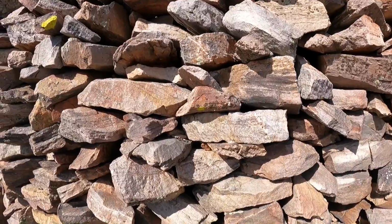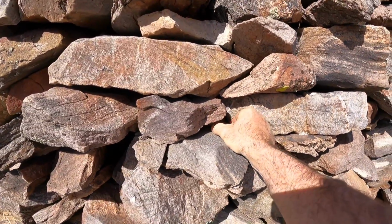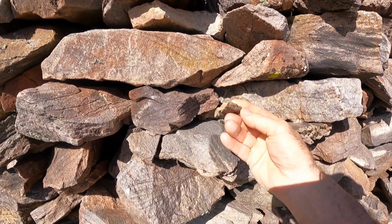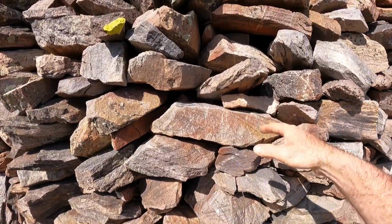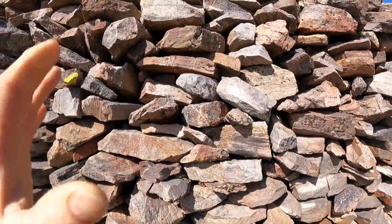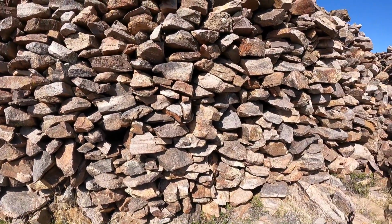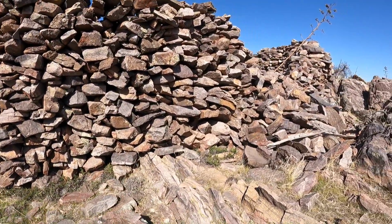I suspect this has been here 1,000 years. Is that pottery? Probably not. I'm gonna pull it. No, it's just a rock. But you can see how they stack their rocks, and they put the little ones in there to make it nice and strong, so it wouldn't wobble. And it's lasted a long time. They knew what they were doing.